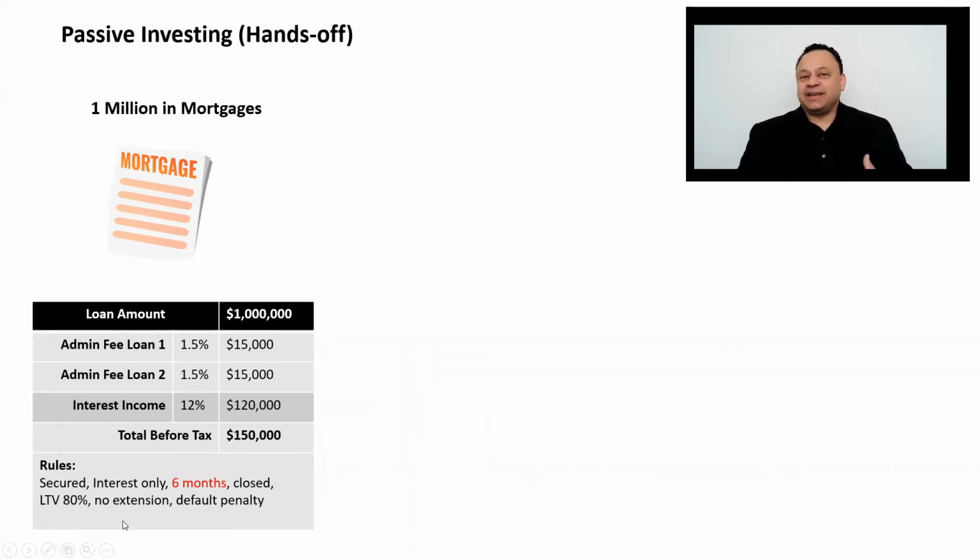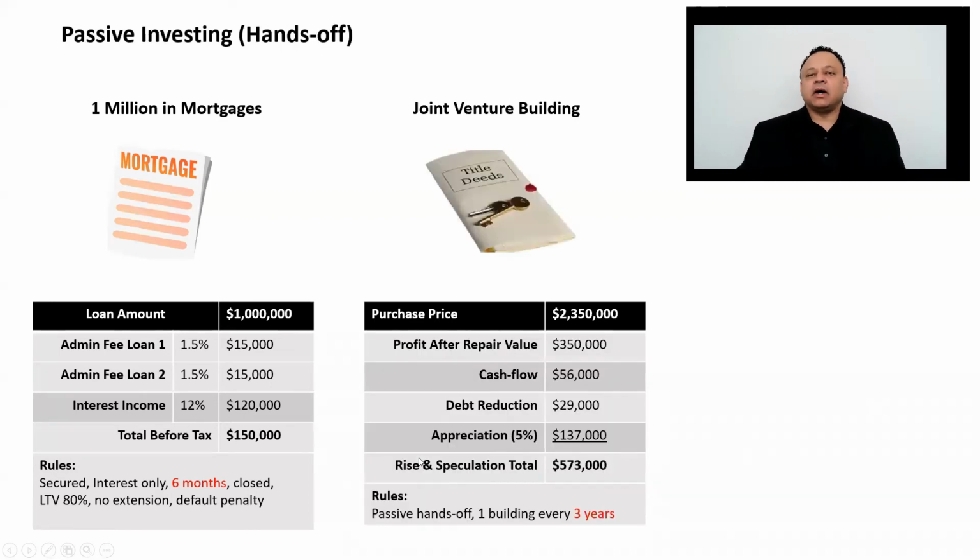Loan to values are 80%, which means there must be some equity there to make me feel safe in case something goes wrong with the property. And there's no extension. 6 months is 6 months, as well as the default penalty if you don't pay back. Can you do this for 1 year? Sure, you can.